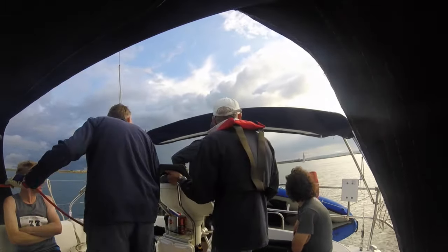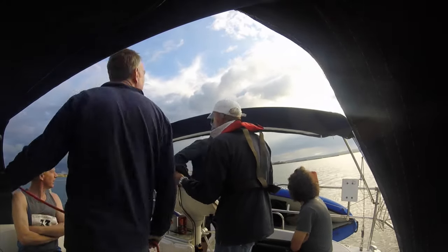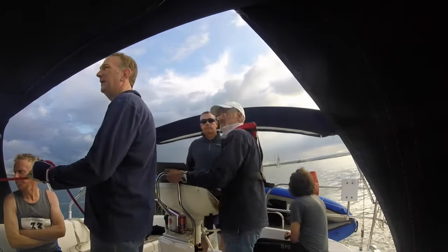And it strikes me now, looking at this, that there really should be a word to describe the irresistible urge to look over your shoulder when there's a boat coming up behind you in a race.